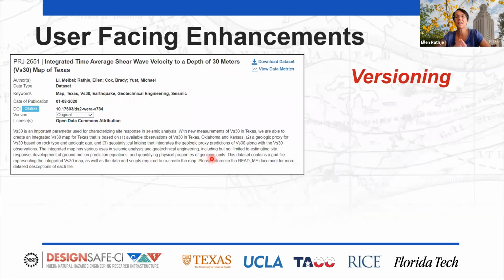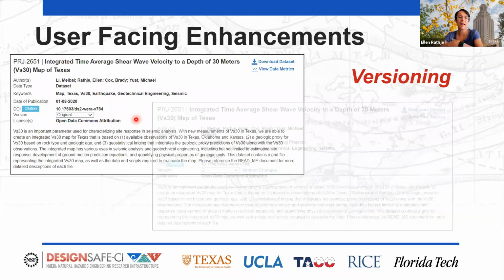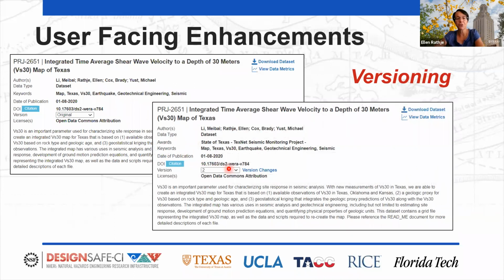So just to give you an idea of what this looks like, this was a data set, in fact, that my student and I published. We published it originally last January. So here it says the original data set. We got the paper reviews back. We made some adjustments to the data analysis. So now we have version 2.